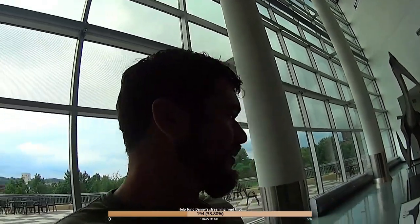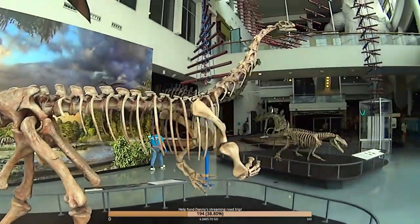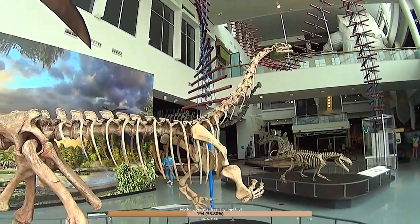Now, let's go back further in time. Way back to this has got to be early Jurassic, right? Massospondylus. Massospondylus is an early sauropodomorph dinosaur.